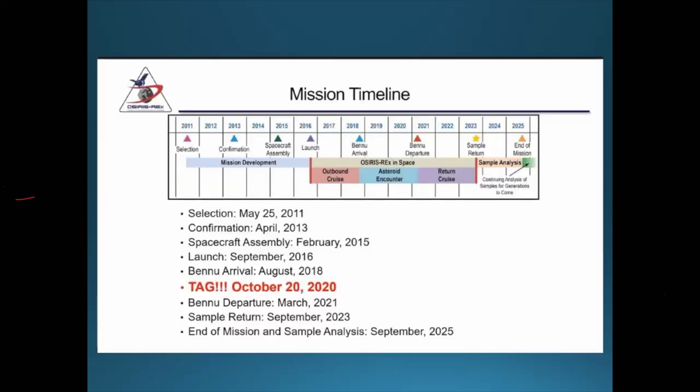So here's the mission timeline. Believe it or not, it was 2011 when they decided that they were going to go forth on this mission to Bennu. And that was 9 years ago. It took them 2 years to get confirmation that it was actually going to happen. Everybody gave their approvals. They immediately started to assemble the spacecraft, which they did in 2015. So only 5 years ago, they were assembling the spacecraft OSIRIS-REx. They launched it a year later in September of 2016.